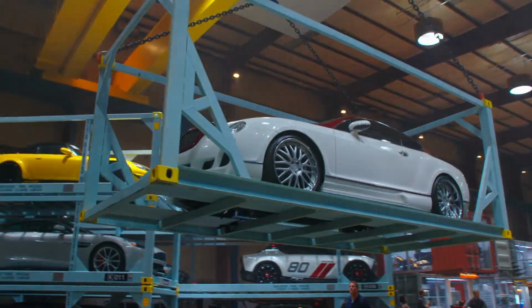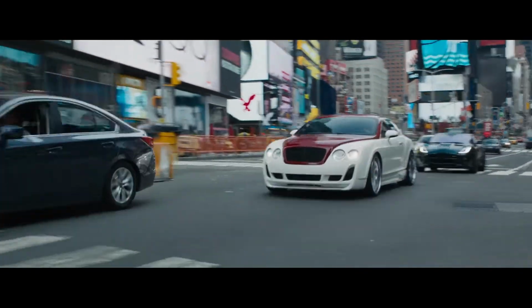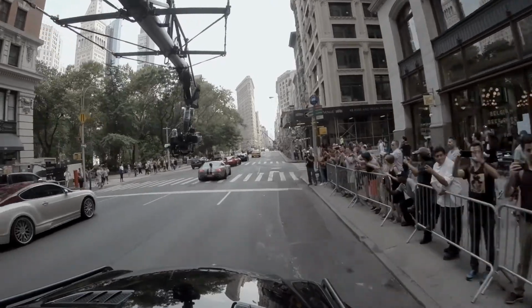We have Roman's car, the Bentley. We look at it, it just says Roman all over it. And that's what he'll be driving in the second act. It's a Bentley GT twin turbo. It has a two-tone paint job, pearl white and maroon. Perfect for his character, and like I said, I think it fits his taste as well.